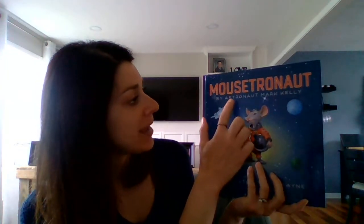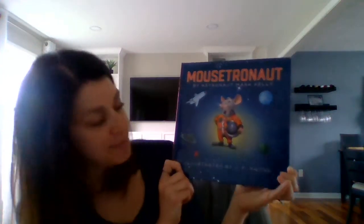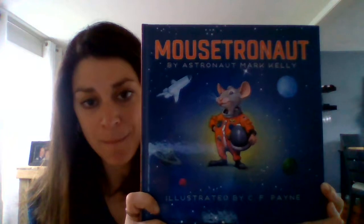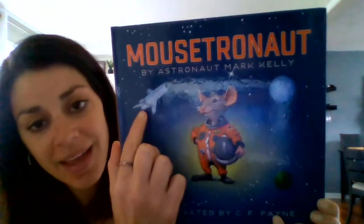It's called Mousetronaut, instead of astronauts that go to space. This is called Mousetronaut, and it says by Astronaut Mark Kelly. So a real astronaut wrote this story, which is really cool. And it's illustrated by somebody named C.F. Payne. All right, so Mousetronaut. I see some planets over here. That looks like Earth. Oh, maybe not. There isn't any green on it. It just all looks blue. And then there's a space shuttle. All right, Mousetronaut. Let's see what happens.